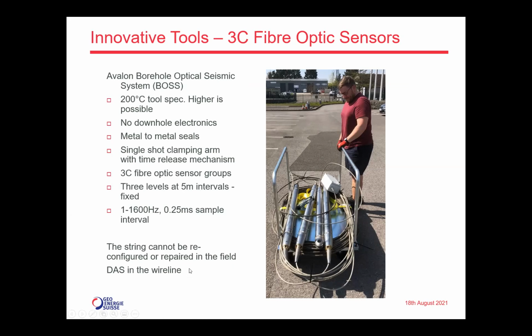One limitation of the system at present is that the string has to be made up in the workshop. Once it's in the field, you can't reconfigure it, you can't change the separation between the tools, and you can't repair it. It is what it is. So you take the string into the field and you attach it to the wireline. And as I mentioned, there's also DAS in the wireline. So that's the fiber optic tool system.